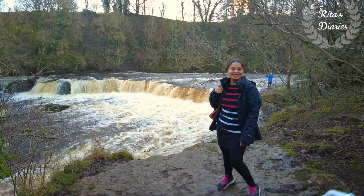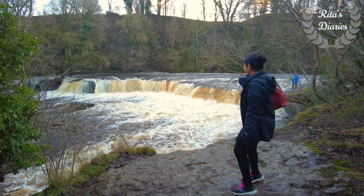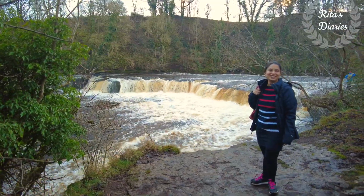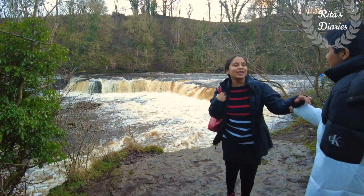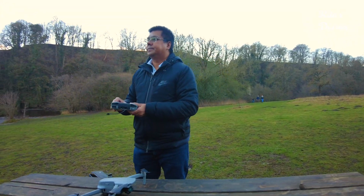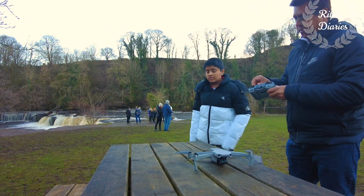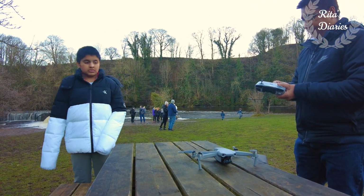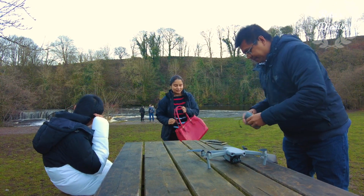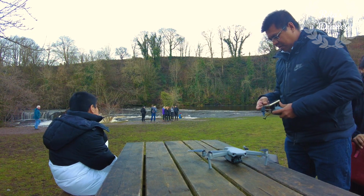After this, Jose took his drone out and he captured some beautiful aerial views of this particular location and also the surrounding areas. But by the time we reached the church area, the winds were quite strong, so we couldn't capture much near the church area. It all depends, if it rains or if the winds are too strong, it becomes difficult for the drone to fly. So we captured as much as we could and we enjoyed a lot in this particular area.